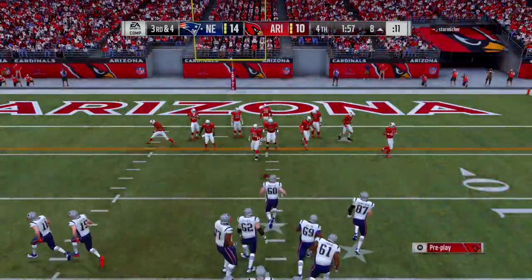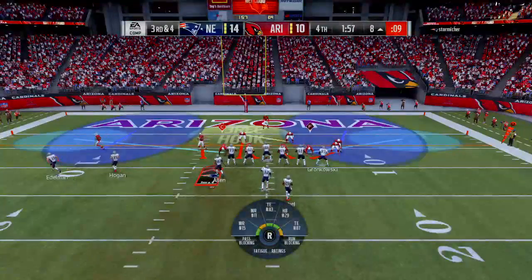New England on third down. They've hit 4 of 7. This is 3rd and 4.